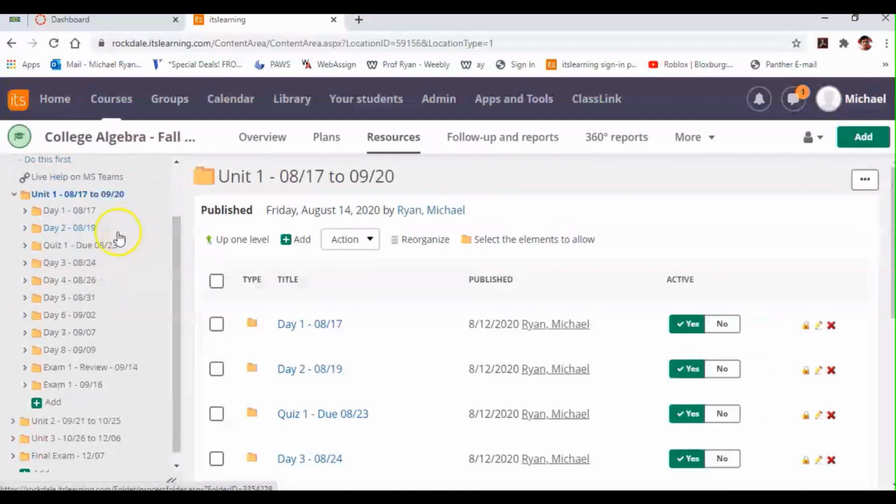When I click on that, look, you can see all 8 days. Day 1, Day 2, and then there's the first quiz. Day 3, Day 4, and then eventually, I haven't put it in yet, you'll see Quiz 2 here. Day 5, Day 6, then you'll see Quiz 3 here. 7 and 8, you'll see Quiz 4 here, and then we have the Exam 1 review, and then Exam 1. And this is where you'll go in order to take the exam when that time comes, which will be on September 16th.